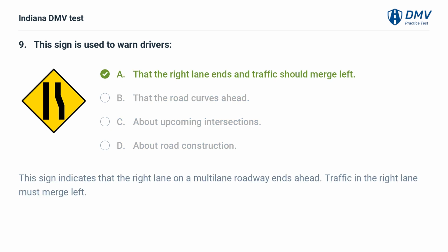A. that the right lane ends and traffic should merge left. This sign indicates that the right lane on a multi-lane roadway ends ahead. Traffic in the right lane must merge left.